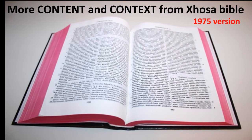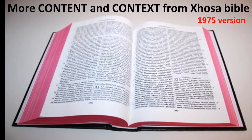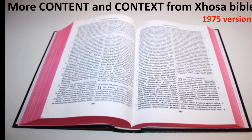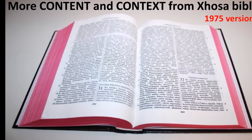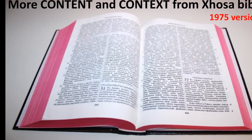I pick random scriptures, random chapters and verses in the English Bible, and I compare them with the Xhosa. There are one or two words that are off. Some context changes, the gist is off. Everything is just a mess.